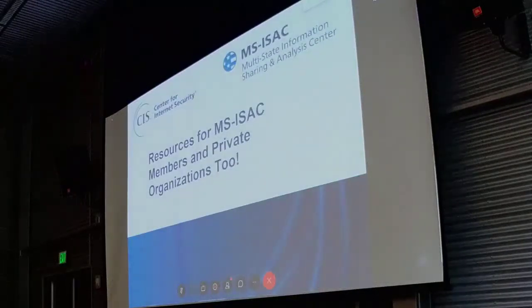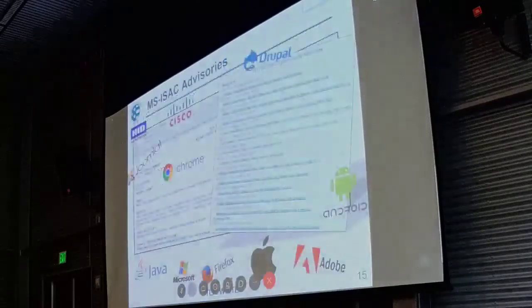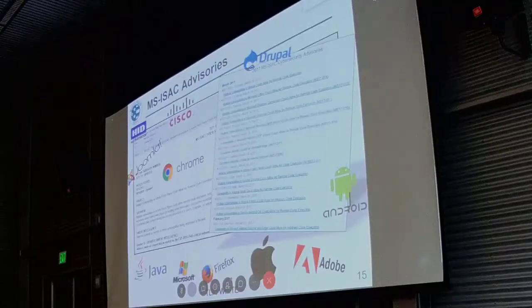So as I mentioned, all the resources that I just talked about are only for MS-ISAC eligible members. So that's in your state, local, tribal government. But we do have resources that we can share with private organizations as well. Private organizations and MS-ISAC members can also request to receive the MS-ISAC advisories. And these advisories are great because they're for known vulnerabilities and they're delivered on an ad hoc basis. What we're looking for with these vulnerabilities are high criticality levels that would allow for things like arbitrary remote code execution, escalation of privileges.